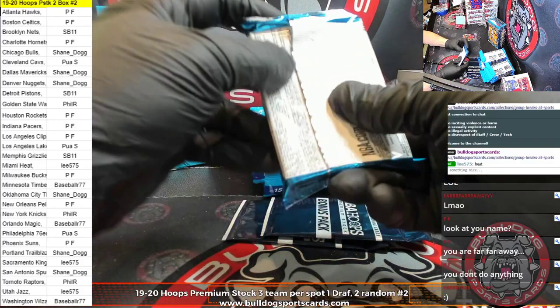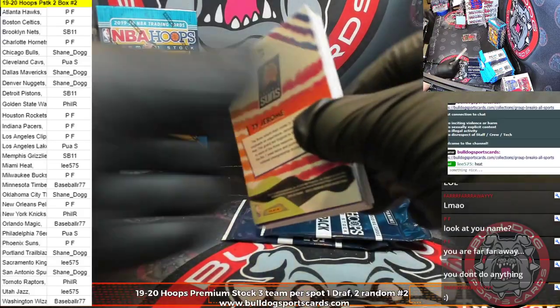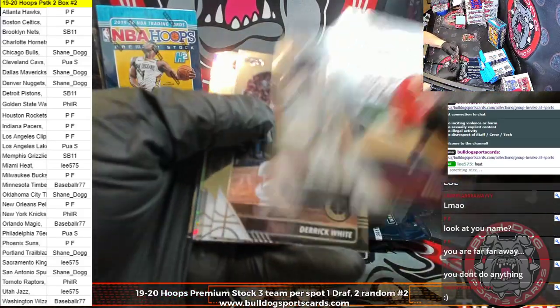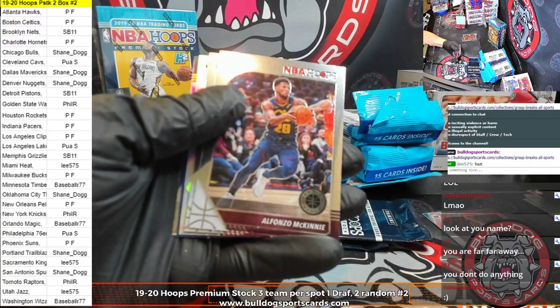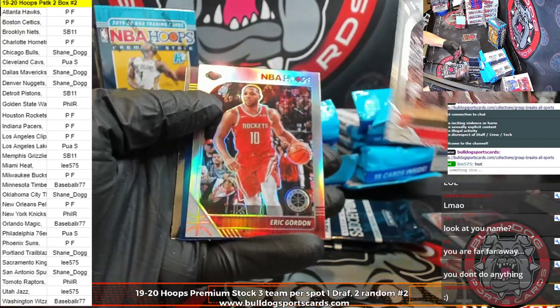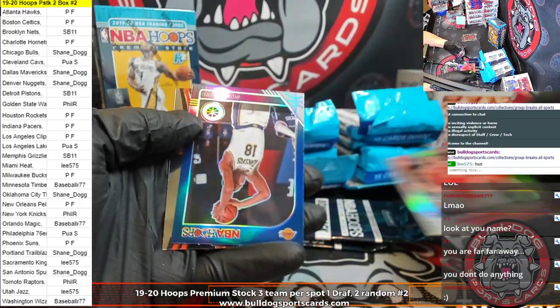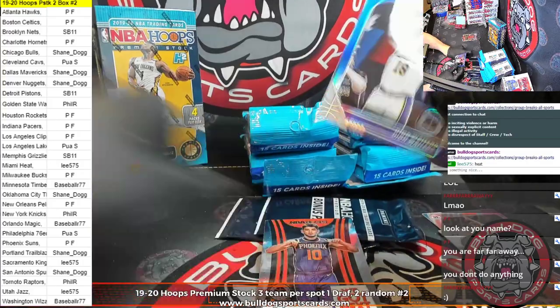Thank you. Huerter, Durant, Walker, Brown, Warren, White, and Admiral Schofield for the Wiz. Alphonso McKinney, Amufundu, Kabengele, and Eric Gordon silver, a blue Deion Waiters, and a Ty Jerome.